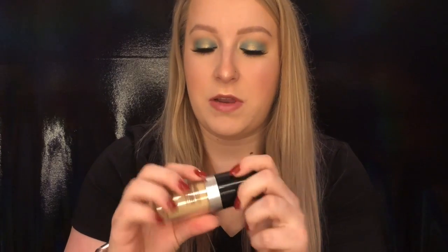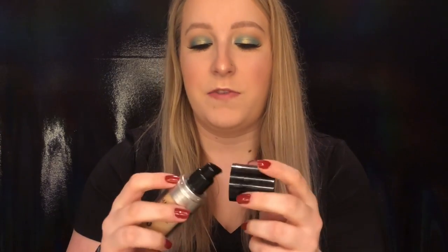Next, we're gonna move on to foundations, and I have 4. This one is an oldie, but a goodie. I got the Makeup Forever Ultra HD in the shade Y225. I used to like this foundation, and then for some reason I just quit using it. I'm not really sure why, but recently when I went on a trip, I picked this up in a darker shade because I got a spray tan and I needed a darker foundation. And then I kind of re-fell in love with it again, so I started using this one.